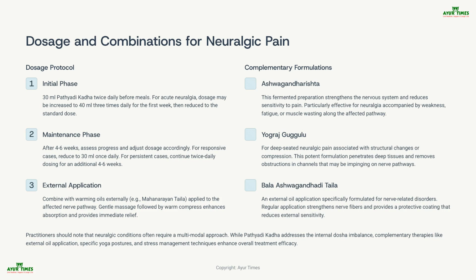And are there specific complementary remedies that work well alongside it for this type of pain? Yes, definitely. Ashwagandha Rishta is often recommended. It strengthens the nervous system overall and can reduce pain sensitivity, especially if there's weakness involved. And for external use, Bala Ashwagandha Thaila is specifically formulated for nerve issues. Regular massage with it can strengthen and protect the nerves. It's really part of a broader approach.